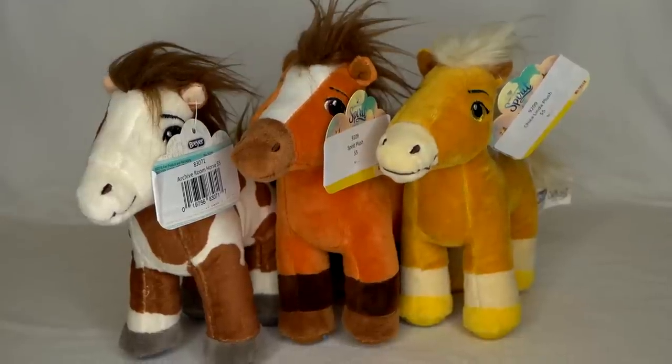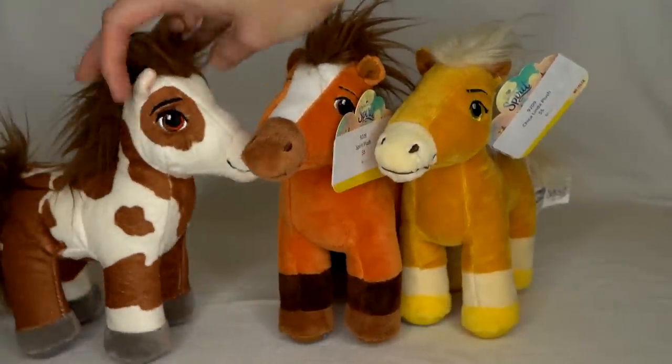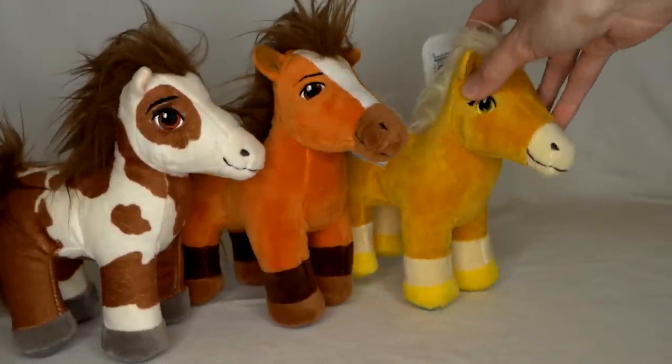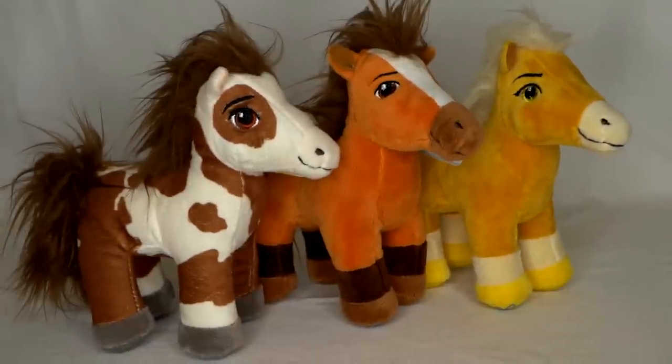They are the Spirit Riding Free plush horses that Breyer had made before, and they were only $5 each, which was awesome. That was actually a good deal in my books, because I think they're originally more like $8 or so each. So a little cheaper than they were in the past. And I do not have any of these ones yet. They were one of those things where I meant to buy them at some point for my Spirit Riding Free collection and then never did. And then by that point, they no longer made them. So very, very happy to have these. Can't wait to add them to my collection.